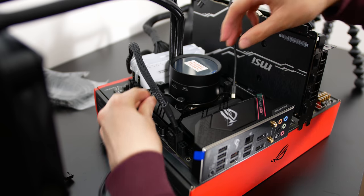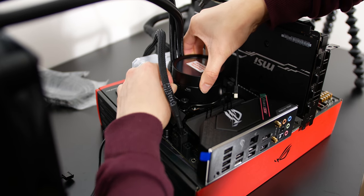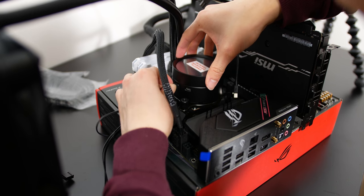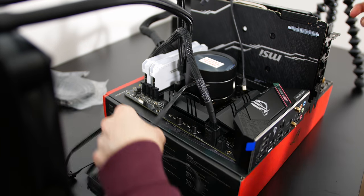All right, so let's plug in this cable. It comes inside the box with the Kraken X53. Make sure you line it up correctly as well. Just at this awkward angle, I can't really see it. This powers the pump as well.